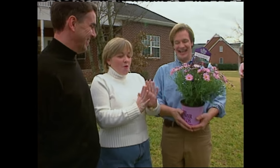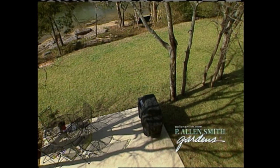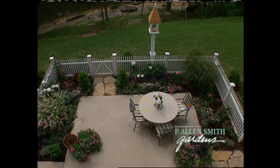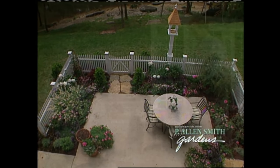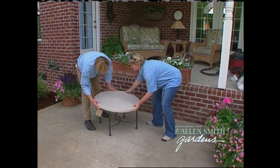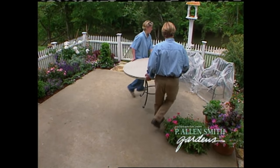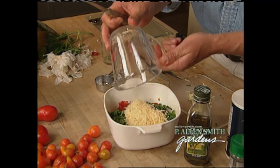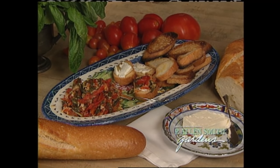Please don't cry. In this show, we'll follow the transformation of this backyard space as it goes from this to this. I'll show you the plants that we used, as well as some of the fantastic products and accessories that really make this an enchanting space for this family to enjoy. You're going to get lots of great ideas from the makeover, but I also want to share an easy appetizer that you can enjoy as you entertain in your outdoor living spaces.